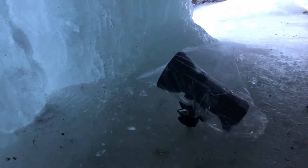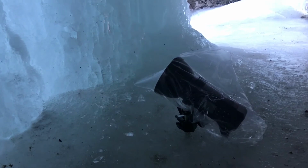So a couple things that I was thinking about. Number one, as you can see, I've got plastic bags on my lights. That is to keep them dry. Obviously I don't want them getting soaking wet. That would be very bad for the light.